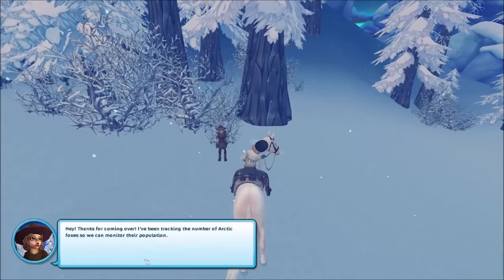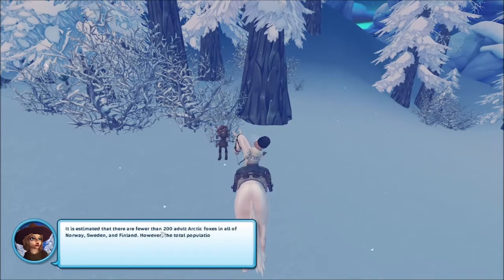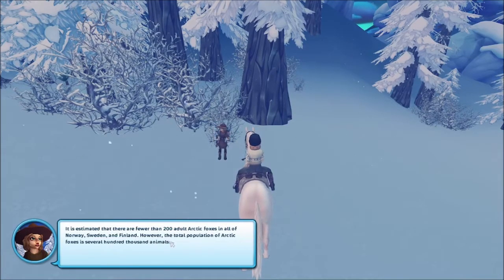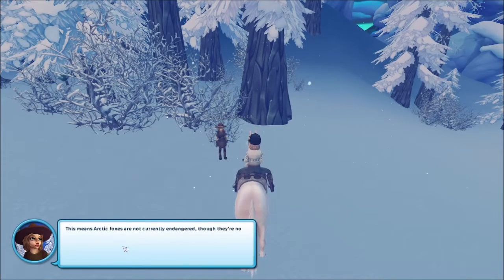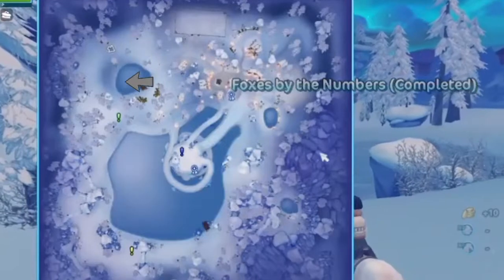Hey, thanks for coming over. I've been tracking the number of Arctic foxes so we can monitor their population. It is estimated that there are fewer than 200 adult Arctic foxes in all of Norway, Sweden, and Finland. However, the total population of Arctic foxes is several hundred thousand animals. This means Arctic foxes are not currently endangered, though they're not completely safe yet. Therefore, our team is making an effort to improve their situation.